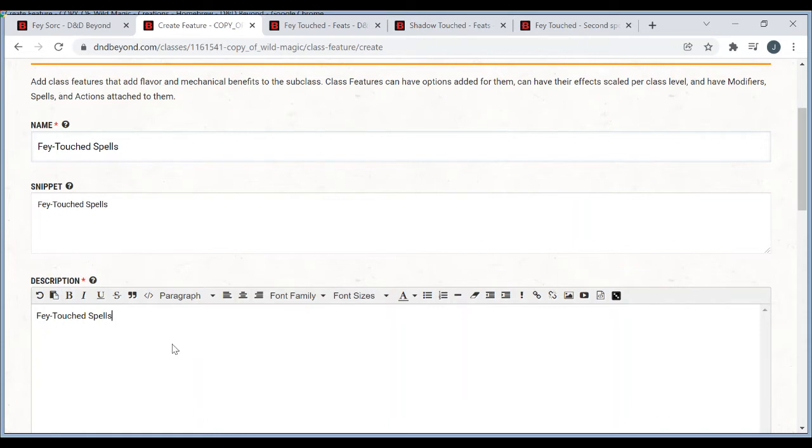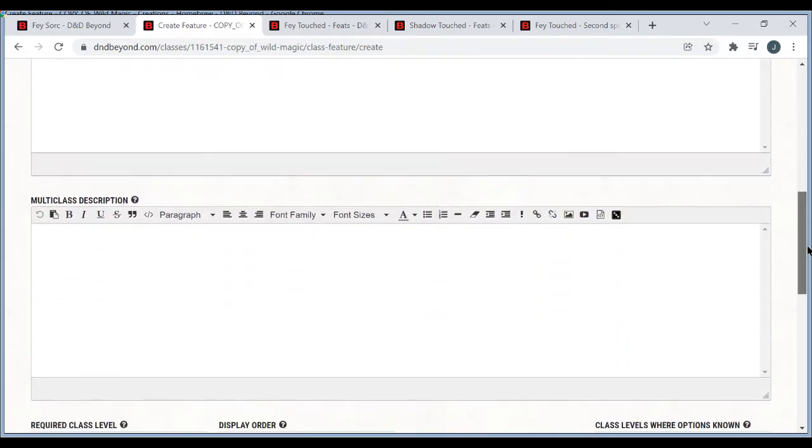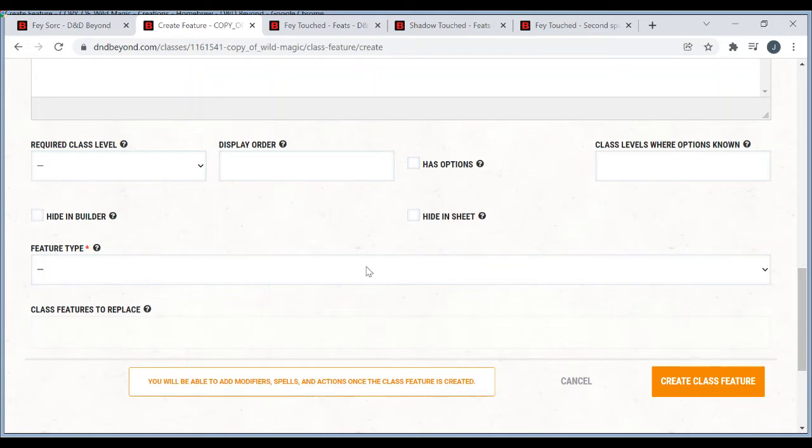Yeah, that's just all we need. The idea is that this is going to be a hidden feature, so it's not going to show the character sheet as a description box or anything. I'm hoping that's how it works. I haven't actually used the hide features yet. So anyway, we're going to put this as the 4.